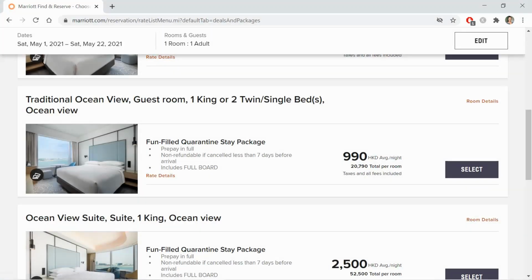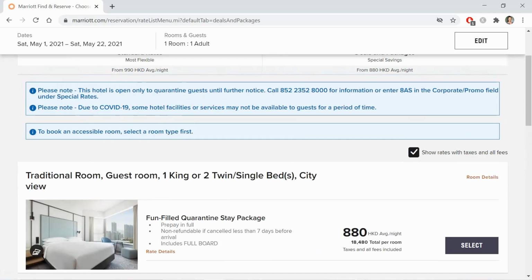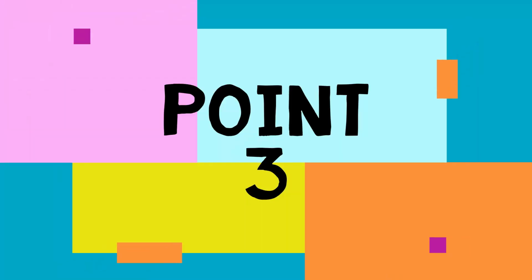The second thing I want to talk about is basically the room size. So normally this hotel provides 3 kinds of package. The first package is with ocean view, the second package is with city view, and then the third package is like a bigger room, a room that has a bigger size. But the third point that I would like to talk about is the room size.